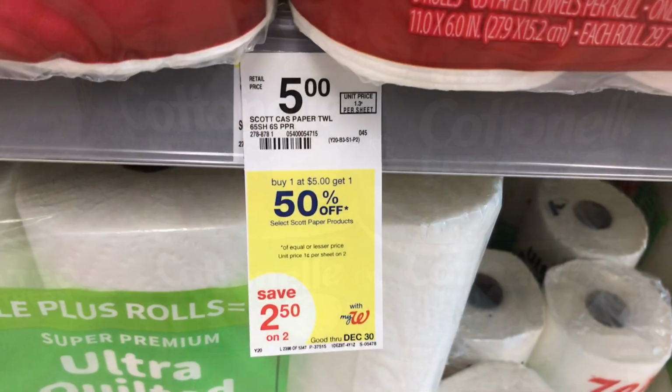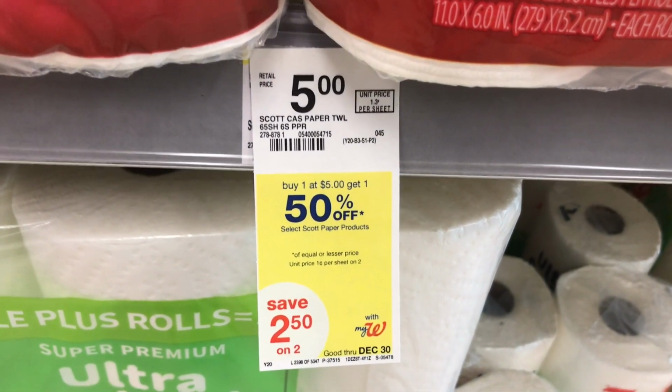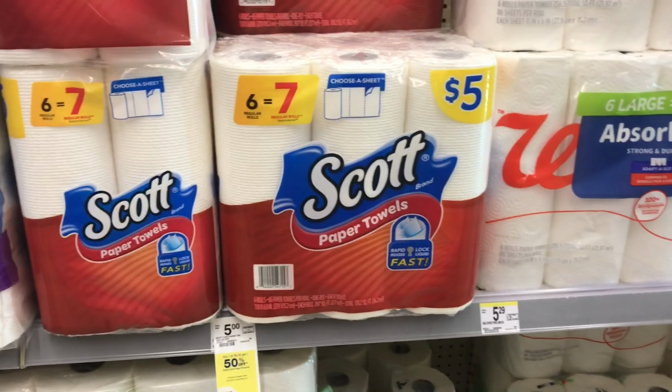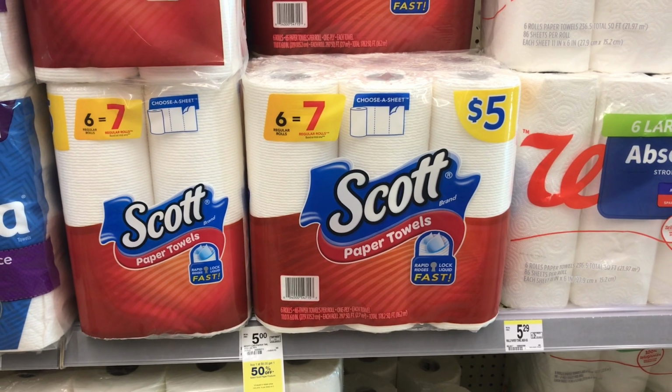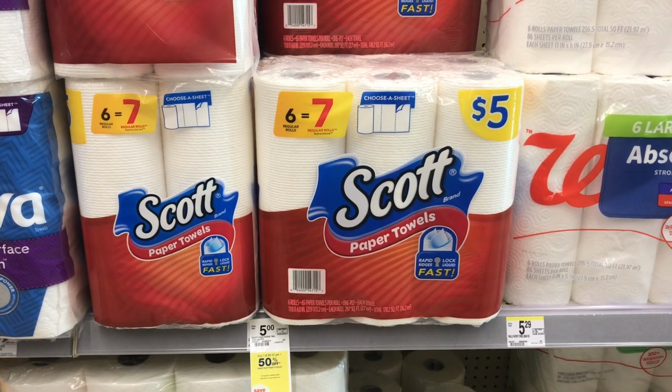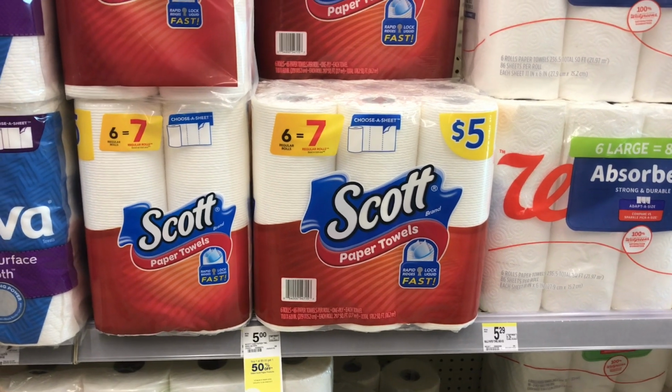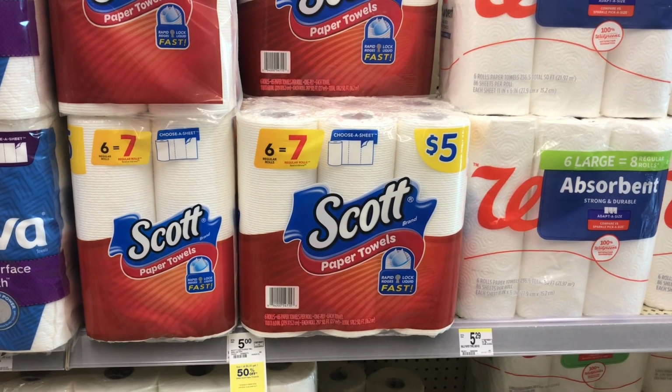And the last paper product will be the Scott. They're normally on sale for $5, but this week they're on buy one get one half off. Pick up two. The second one is going to be $2.50. Pay that. That will make both items $7.50 or just $3.75 each.